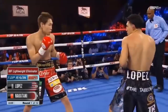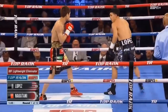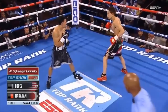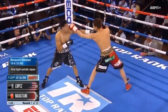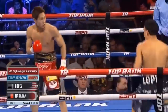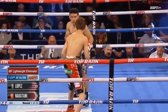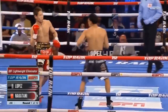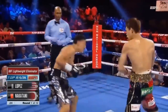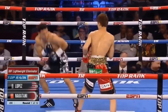He really has Lopez's attention right now. You see the nose of Lopez. Nakatani doing something real smart right now by shooting the jab to the body of Lopez. He has a regional belt that he's defended multiple times. Lopez looking to catch his shot and make himself available for a big shot. Distance closed. He landed the left, and now a short right hand by Teofimo. Good opening round.